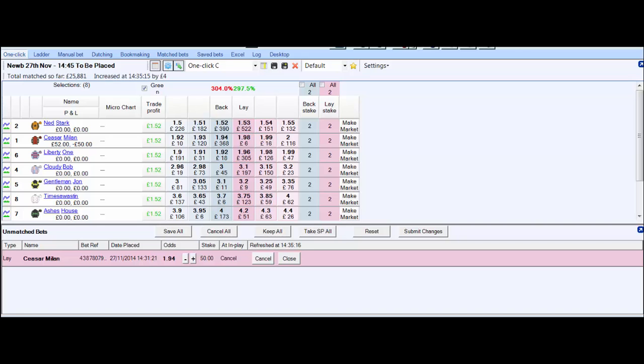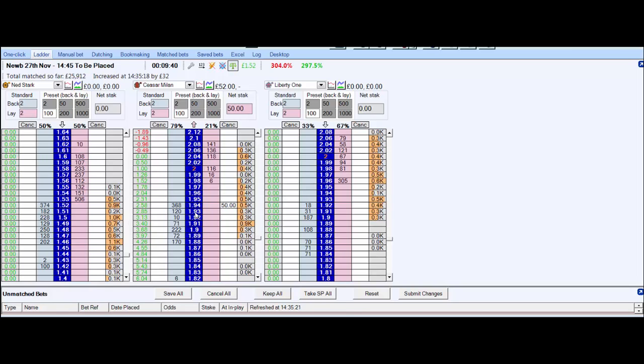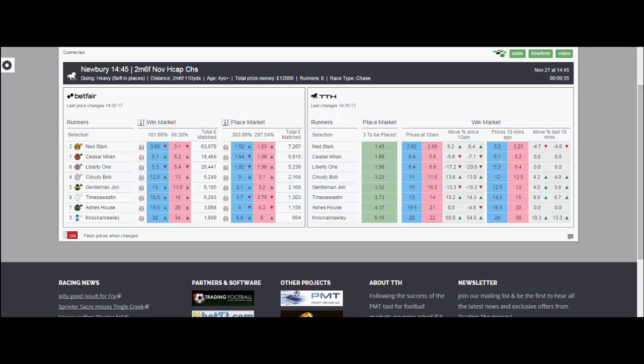So nothing's been taken yet. No one's come in and gobbled our money, which is a shame. I'm going to green this little bit up. It's only £2. Got the option to green this one up as well, £1.50.